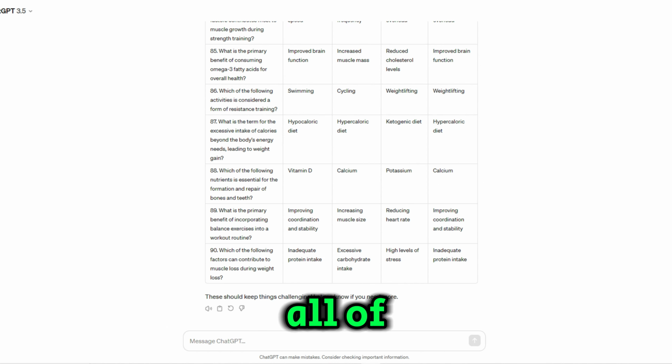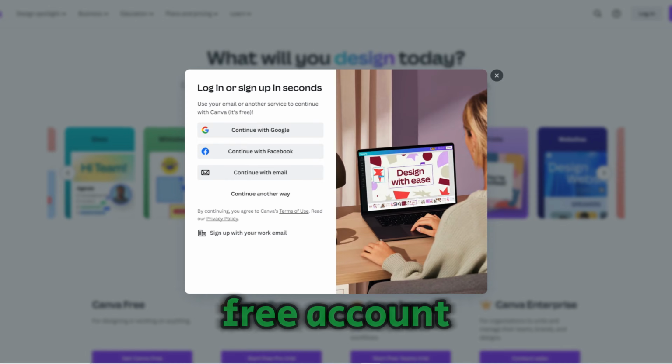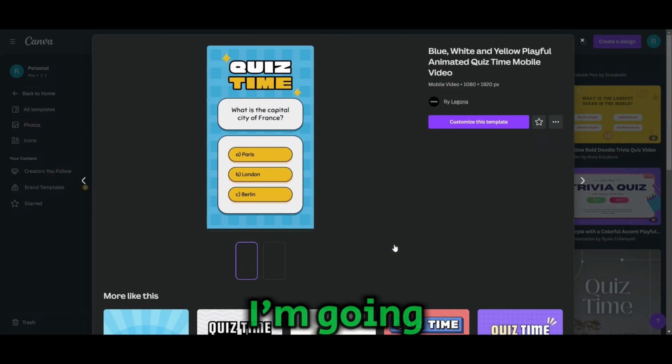Now that we have all of our questions, open a new window and head over to Canva. You can sign up for a free account. After logging into your Canva account, search for quiz in the search bar. Now we need to choose a template. I'm going to choose this one.